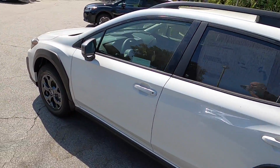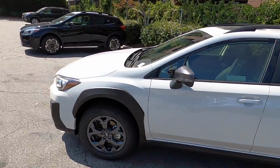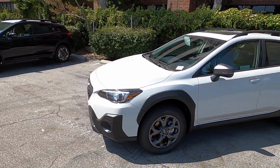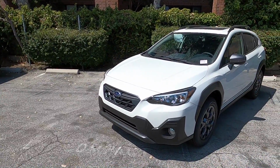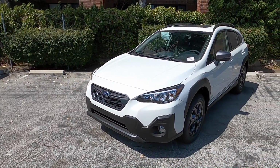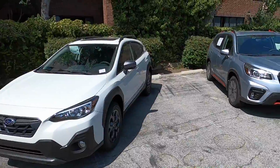So I suppose since the Crosstrek was already sort of a sporty looking car, they didn't do much to sport it up, but it is worth mentioning that they have put the larger engine in this model, which is going to make a big difference for some people.